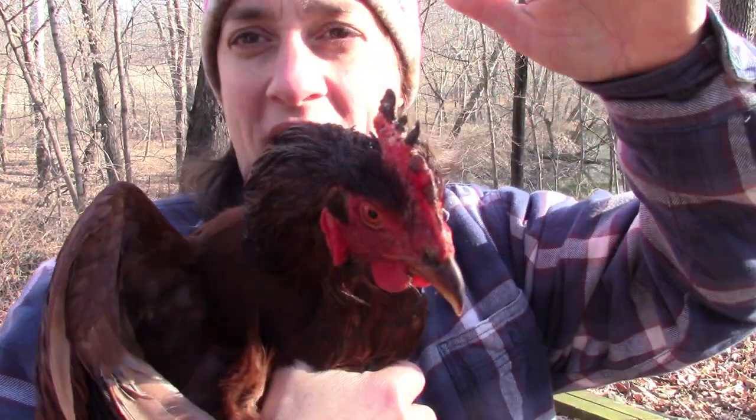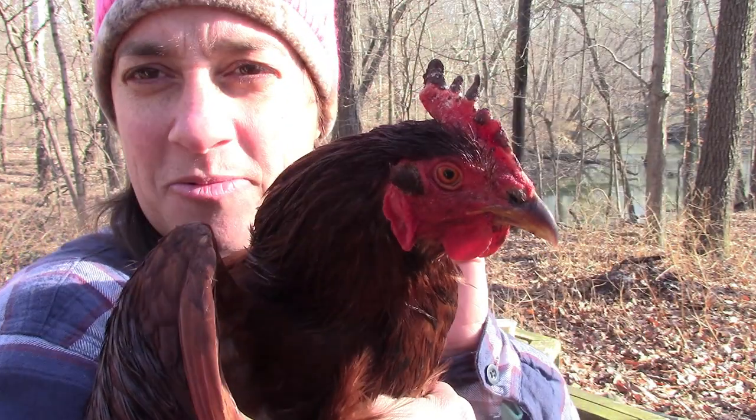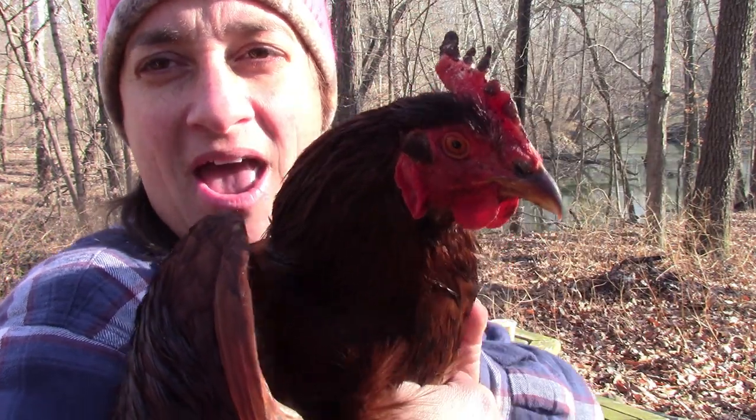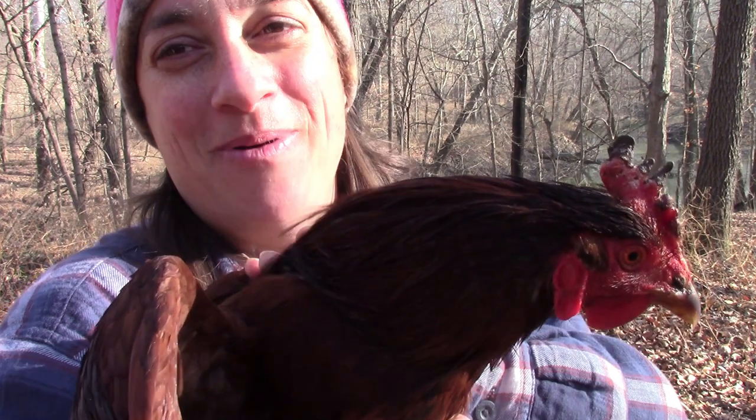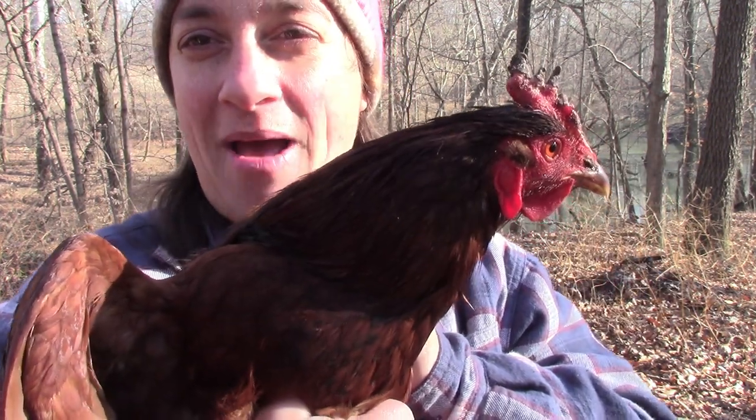His comb is quite a bit taller than that hen's comb was, and it's tipped black. He got a little bit of frostbite. He got a little bit cold, and so his comb, it'll probably be fine in the summer and the spring. It might stay a little bit discolored, but some of that'll grow back, so that'll be good.